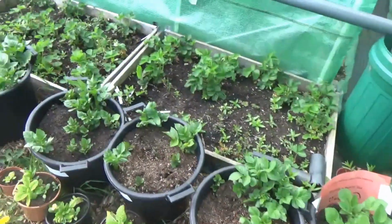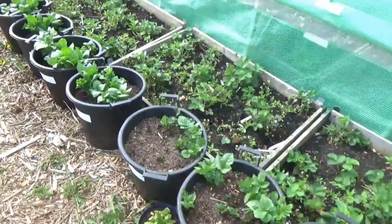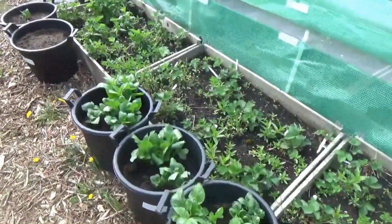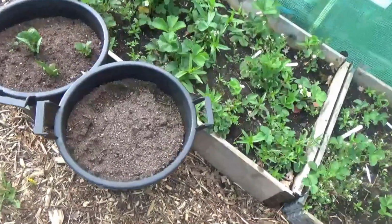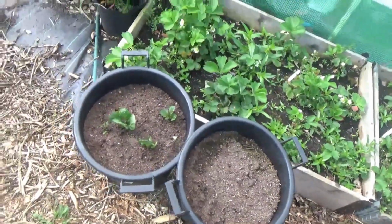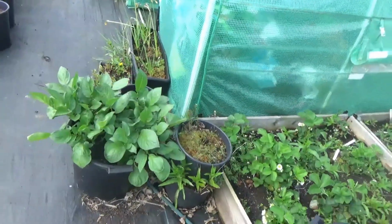You can see, folks, they are all growing very well. These are just poking through. It's looking very good, the Sarpo one.